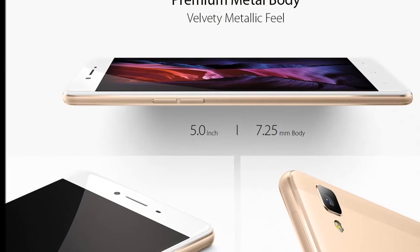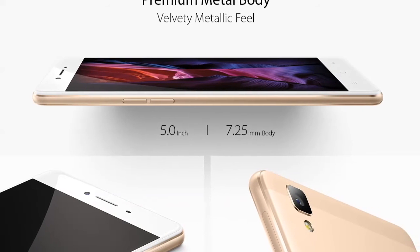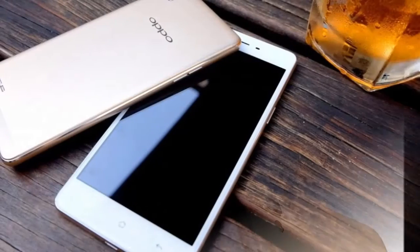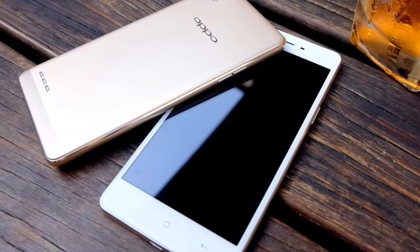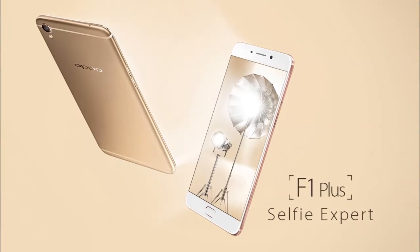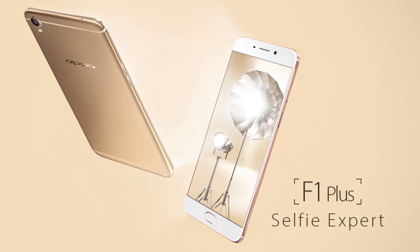The F1 Plus prides itself as a selfie phone, and for that, Oppo has fitted it with a whopping 16-megapixel, fixed focus front camera with a decently wide f/2.0 aperture. Selfies taken under natural light are sharp with very good detail. Picture quality starts dipping under artificial lighting and sharpness dips further at night. Screen flash and palm gesture features are also present, just like on the Oppo F1.